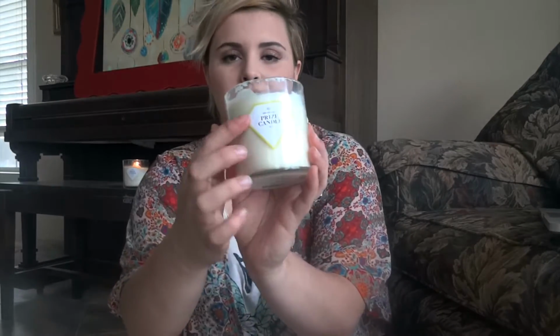So this next one I have is the Sweet Citrus. I know this is a permanent one. They've had this one since I started buying candles, and it was my first candle. It's just like it says, it's citrusy, less orangey, more limey, I would say. And the label looks like that. It's their classic label with the color around the diamond shape.